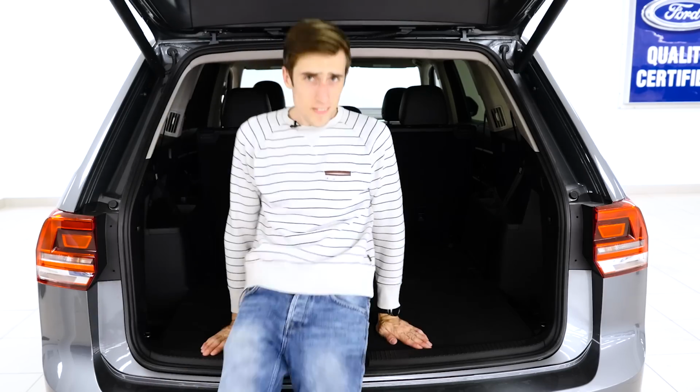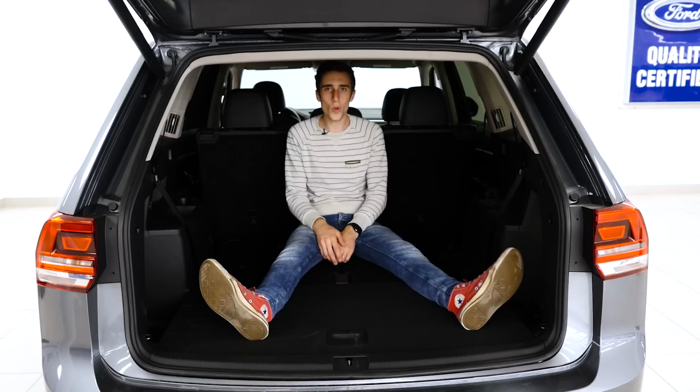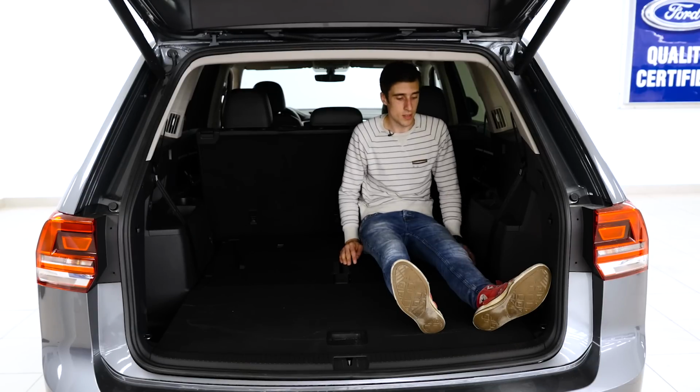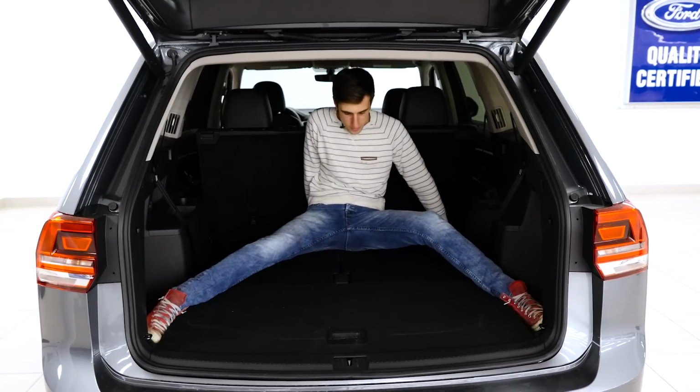They fold down flat. That's pretty good. Oh wow, look at all that room. A bunch of things that are really impressive about the storage capabilities of this vehicle are the fact that there's these really big cubbies right here and right here.